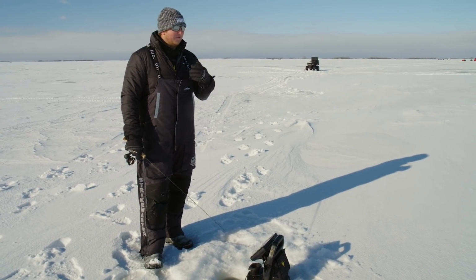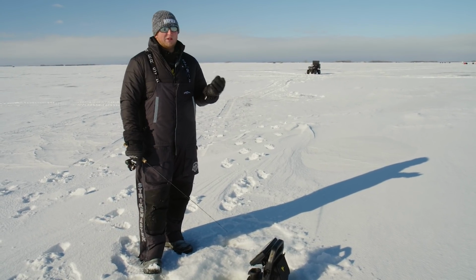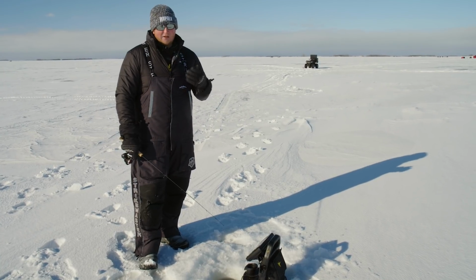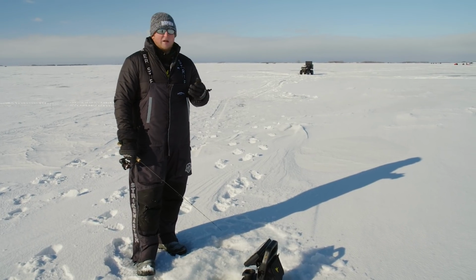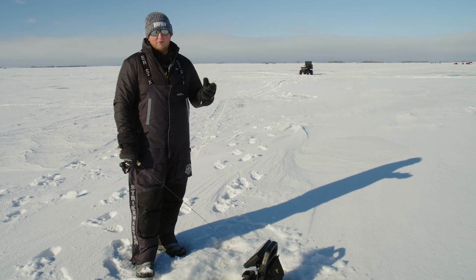And as the forecast said, the wind's starting to blow pretty hard now. We're probably getting into that 25, 30 mile per hour gusts. And we're expecting it to still be pretty good tonight or this evening. The wind might even calm down, but for midday, I think we're gonna have to probably set up in those Eskimos and hopefully pick off a few fish throughout the day.